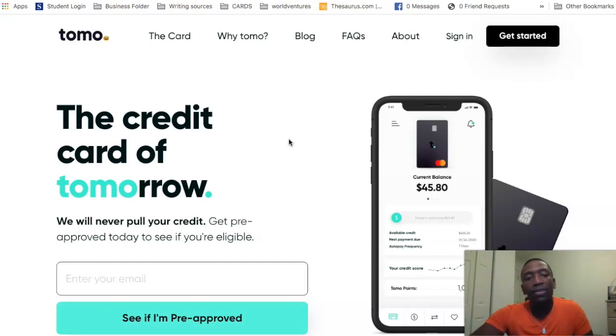So the first thing you can see right off the bat, it says the credit card of tomorrow. So as you already know, credit is changing quite a bit, right? We're kind of more relying on financial technologies, not so much on the traditional, especially in today's time, right? So, as we continue to go throughout, things are definitely going to continue to change. So you want to kind of stay ahead on what's going on at all times, all right?